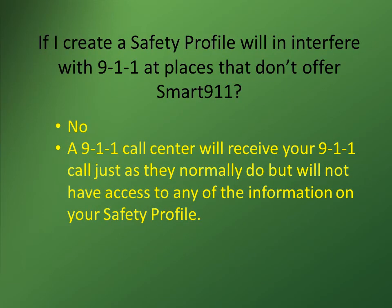If I create a safety profile, will it interfere with 911 at places that don't offer Smart 911? The answer is no. A 911 call center will receive your 911 call just as they normally do, but will not have access to any of the information on your safety profile.